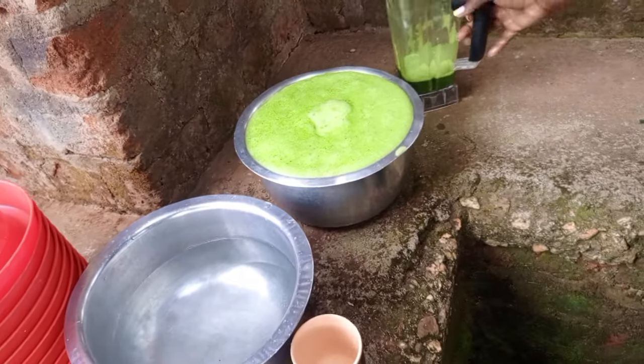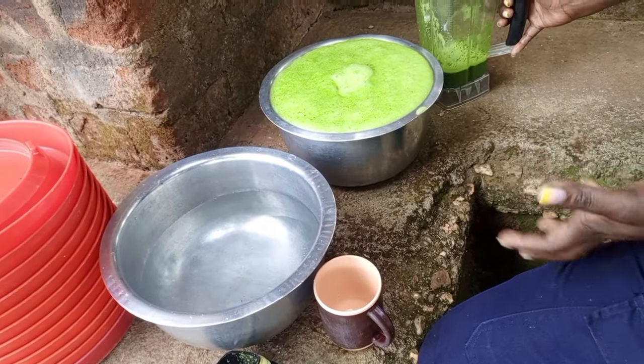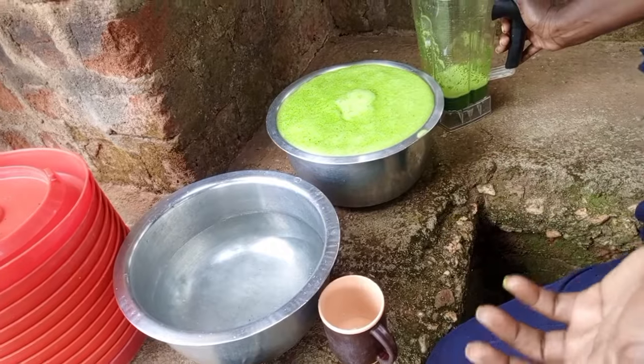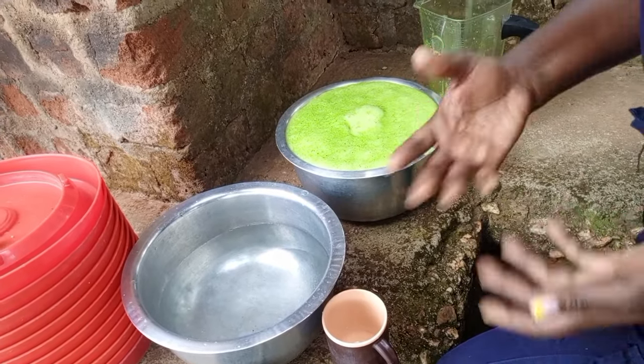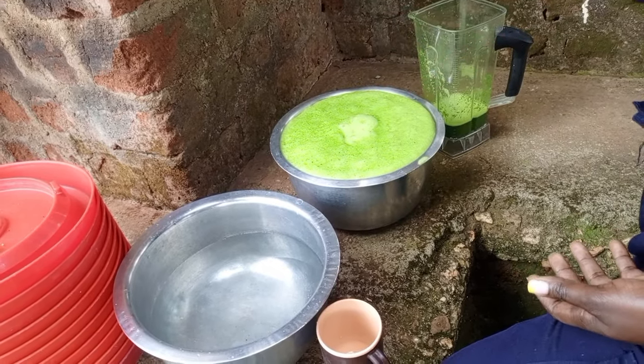So we are now going to give this to the birds. Now some people prefer blending it, especially those who have cages. But for me here, I do not have cages. So I normally remove the drinkers and wash them manually. So I will not sieve it. But you can also sieve it.